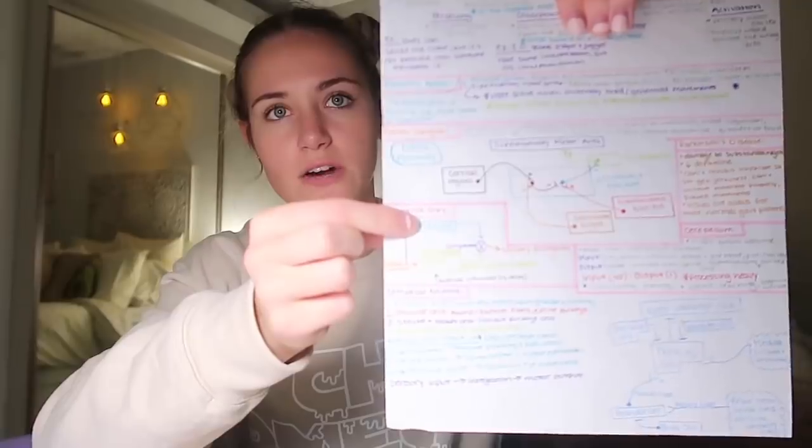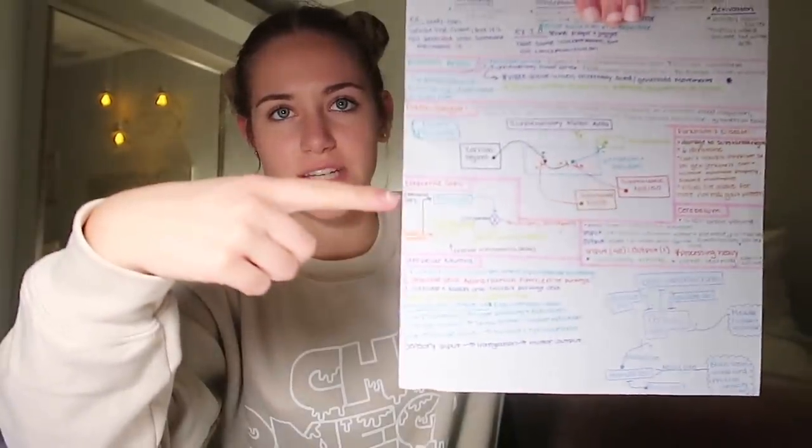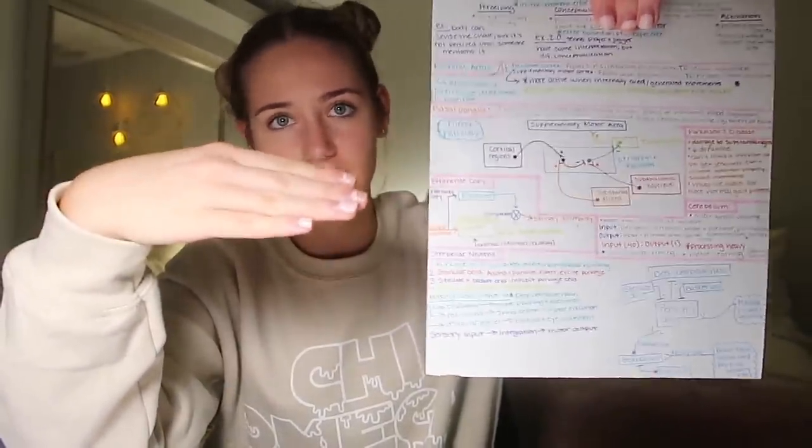But then, for example, over here we have this whole diagram that really requires lots of different colors. That's the easiest way for me to draw out the pathway and visually understand it. Do whatever floats your boat, but I just told you the pros and cons of each side.